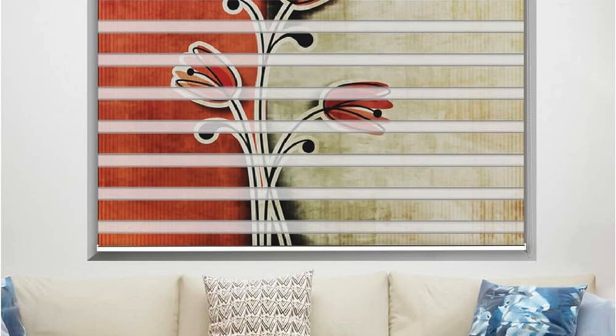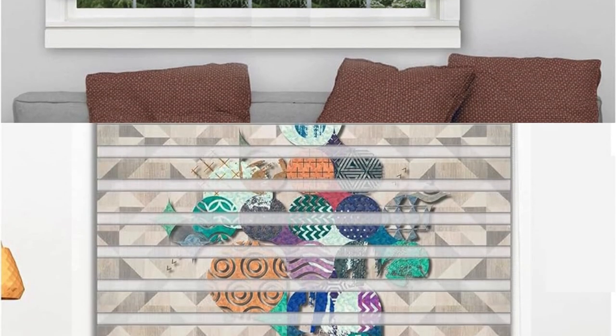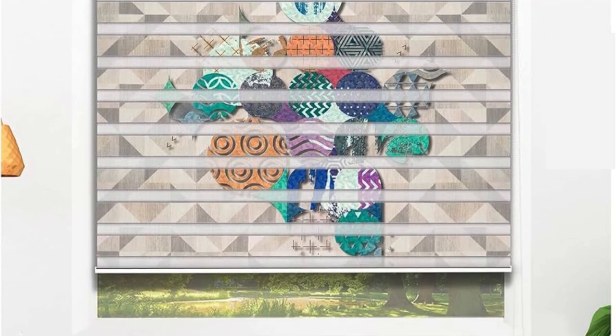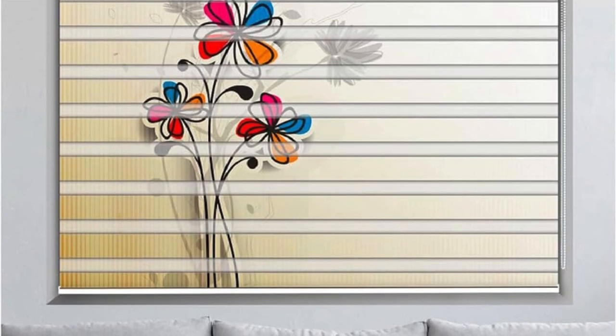Furthermore, the cordless and motorized options available for zebra blinds enhance their safety and convenience. Cordless models eliminate the risk of entanglement, making them a safer choice for homes with children or pets. Motorized zebra blinds can be effortlessly controlled with remote devices or smart home systems, offering a high-tech solution for modern living.